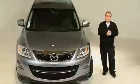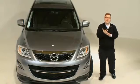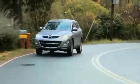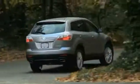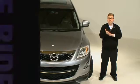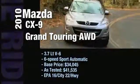Here on the Wise to Buy, the 2010 Mazda CX-9. You get the sports car feel, you get the roominess of an SUV, and the capabilities of an off-road vehicle. You don't have to compromise in what you spend to get the size and capabilities of a vehicle. And finally, for 15 in the city and 21 on the highway, the gas mileage doesn't eat a hole in your pocket. The 2010 Mazda CX-9 Grand Touring all-wheel drive has a 3.7-liter V6 engine.